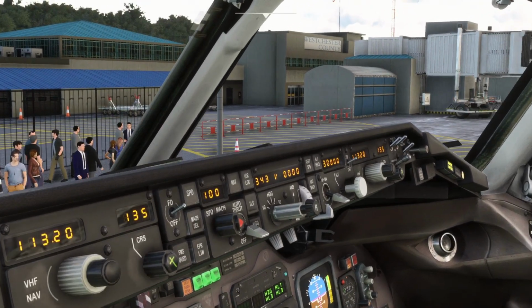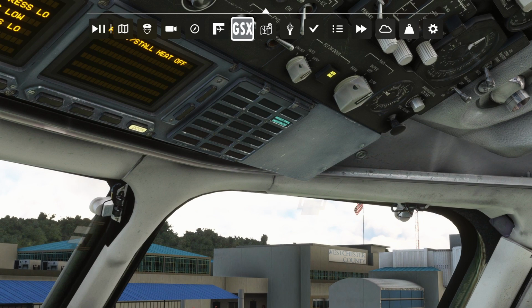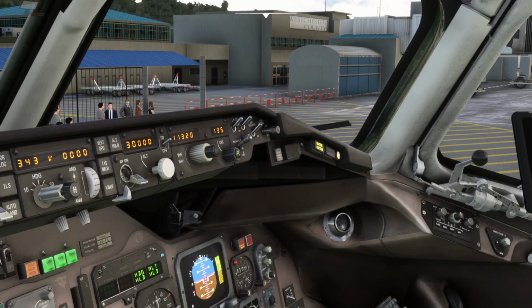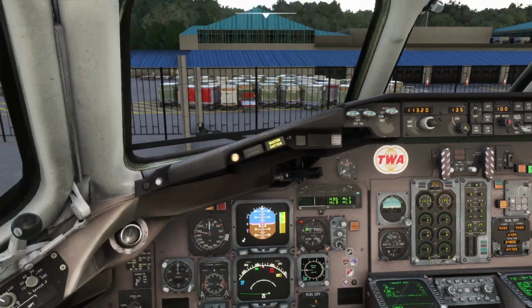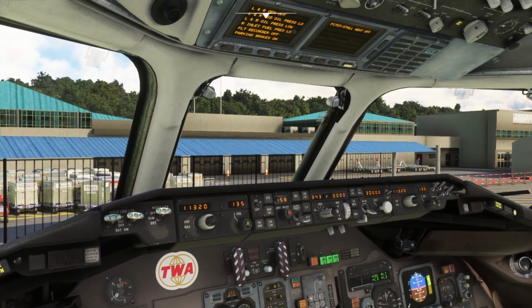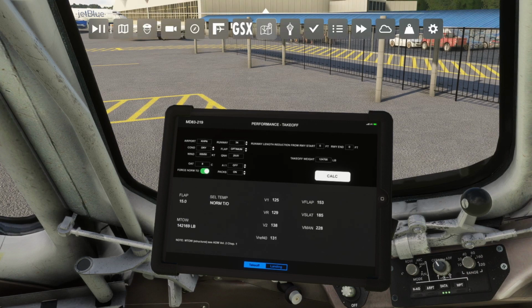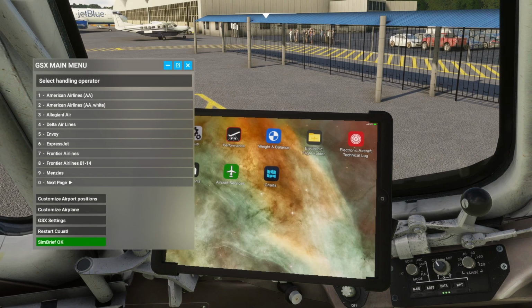Unfortunately, it doesn't look like the walkout gate's functioning, which is kind of sad, but yeah. Oh well. Anyway, I will come back to you guys when we are done boarding and ready to push. Alright folks, we're back. We're ready to go. Refueling is completed and all that. And I entered all our final weights and everything in, so we'll say we're ready for pushback at departure.